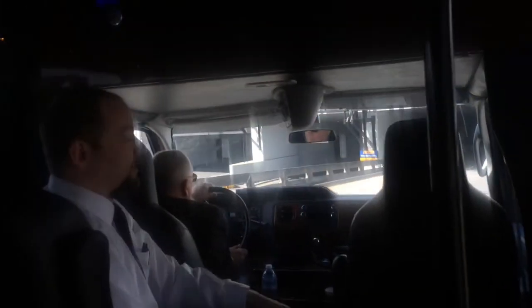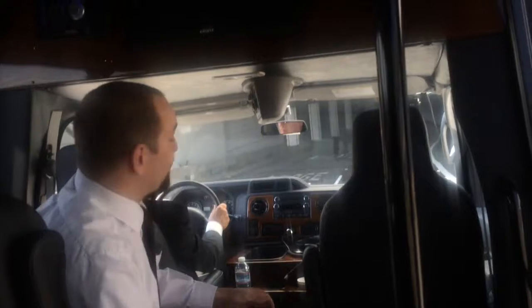All of our airport runs would be this size vehicle in town. No. We will go to airport, everything.